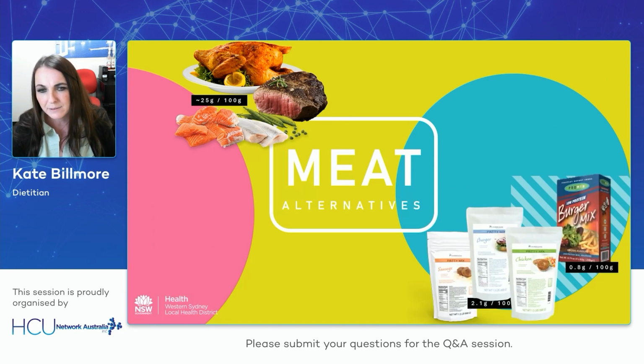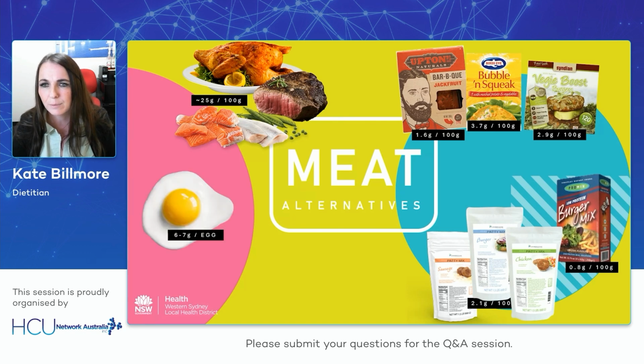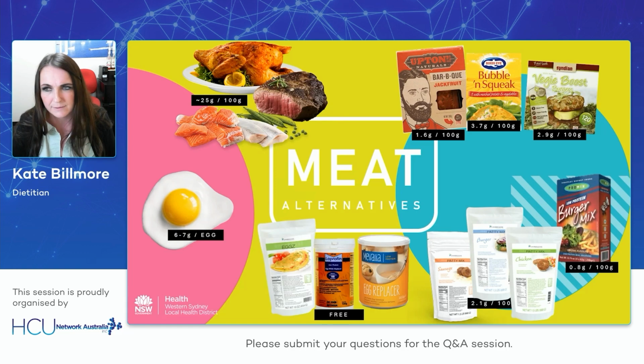Now these burger mixes from specialty suppliers are considerably lower. And you can sometimes find some suitable foods available in the supermarket. They're still a little bit higher than from the specialty suppliers, and it's really, really important to read the labels because often they're still made using high protein foods. So you can also buy egg replacers from specialty suppliers. So just these little switches can make a really big difference to reducing your protein intake.